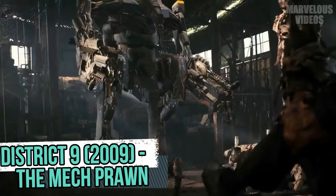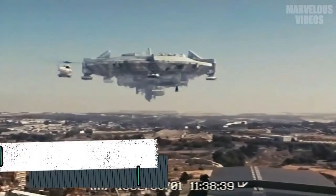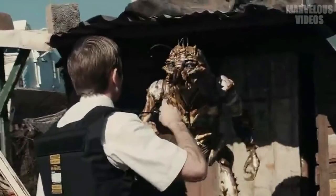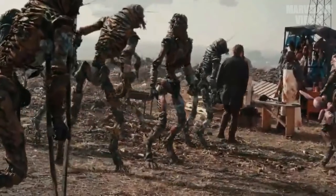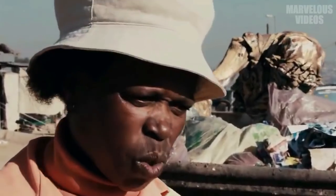District 9, 2009. The Mech Prawn. Aliens come to Earth on a massive spaceship in 1982. They land in Johannesburg, South Africa, but not with the intention of invading the Earth or killing its human population. They've come because their home planet is now dying and they seek refuge. They were welcomed by humans and were placed in what is now called District 9.